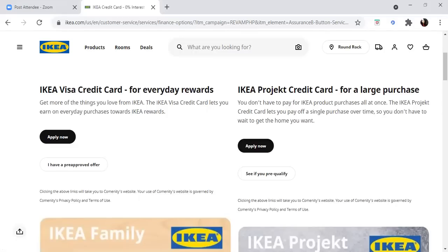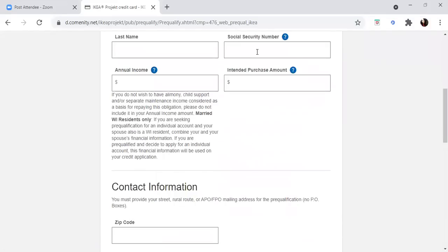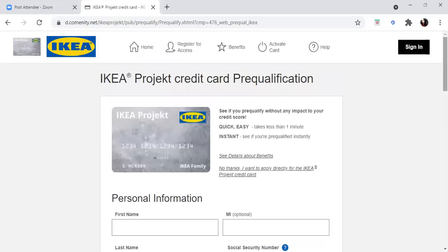Now, some details, I did call in and speak to customer service. And one thing I did notice, when you go to pre-qualify, and I'll show you here on the application, it said, see if you pre-qualify without an impact on your credit score, quick and easy, less than a minute. Now, I did notice that here they ask you for your full social security number. So I called customer service. The customer service number I called was 866-687-6145. That will be Community Bank, because that is the bank that issues the card for IKEA.